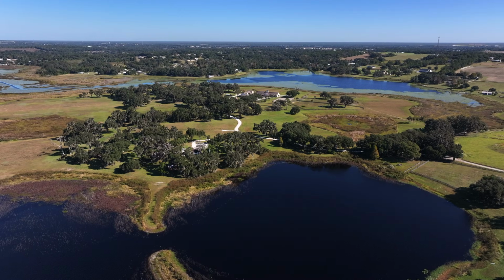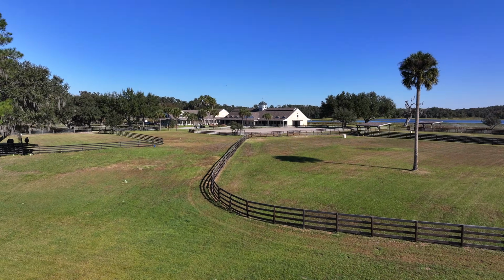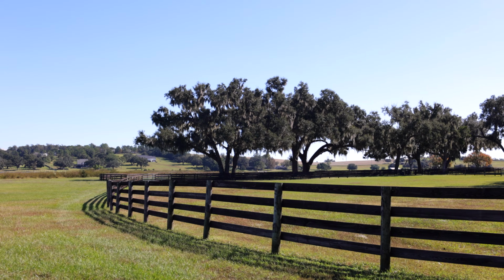Sheik Island Farm is a rare opportunity for serious equestrians. A fully equipped, impeccably maintained facility designed to meet the demands of both professional training and breeding, as well as competition.